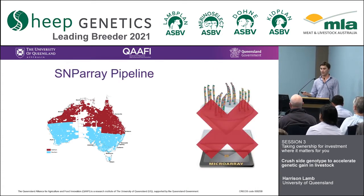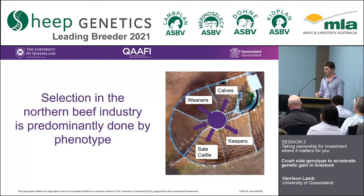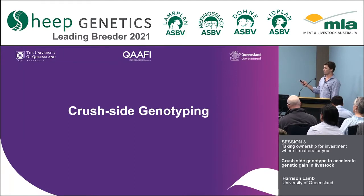So ultimately that means that SNP array genotyping in a lab just isn't feasible for producers in Northern Australia. They can't be expected to bring their animals in, take a sample, send that off, and then have to muster their animals again in 2 months' time. Instead, Northern Australia is still traditionally using phenotypic inspection. So still using your round yard setups or drafting through a race where you're just visually looking at an animal just once and then making a prediction about the value of that animal. That's where my project, crashside genotyping, comes in.